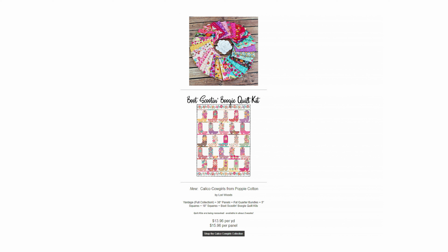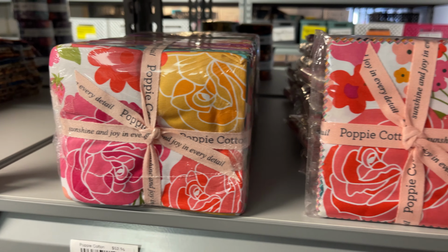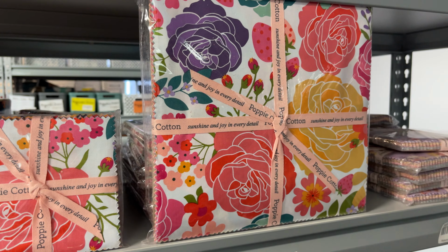Next collection we have for y'all is Calico Cowgirls from Poppie Cotton. We have the full collection of yardage, 36-inch panels, fat quarter bundles, 5-inch squares, 10-inch squares, and the Boot Scootin' Boogie kits.